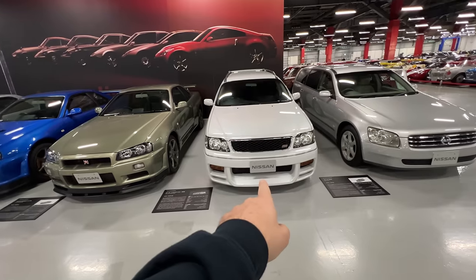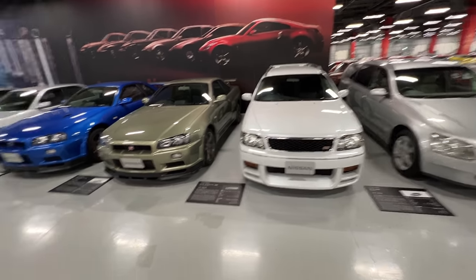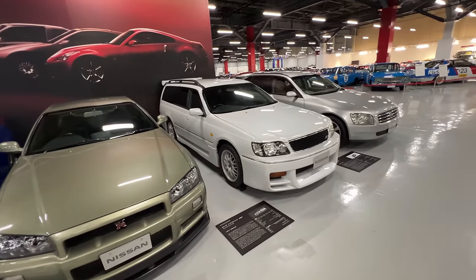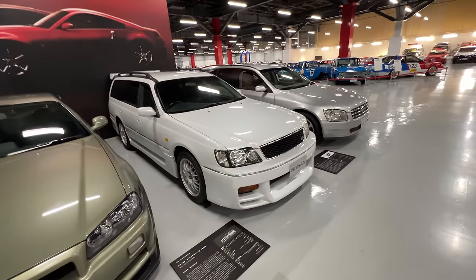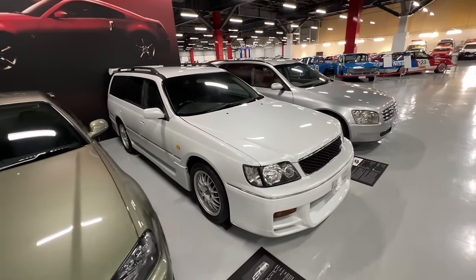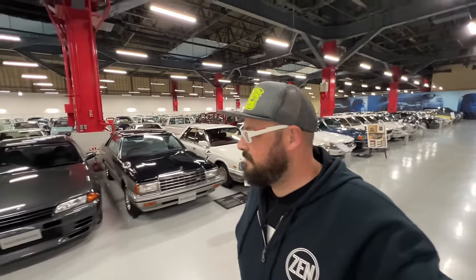And of course, the Stagea Autech version 260 RS should be in between the 34 and the 33s. This of course was running the R33 GTR driveline, the WGNC34 Stagea, which always confused me. I never really understood why it had a 34 in its chassis code, seeing it was mainly based on a 33.